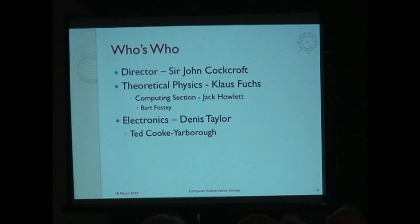To tell you a little bit about who was in place at the time, the director of AERE at Harwell was Sir John Cockcroft. Computing was looked after by Jack Howlett as part of theoretical physics, and that was managed by Klaus Fuchs. We'll come back to that chap in a minute. The electronics division was led by Dennis Taylor, and one of our team, we'll come on to very shortly, is Ted Cooke-Yarborough, who certainly led the team.